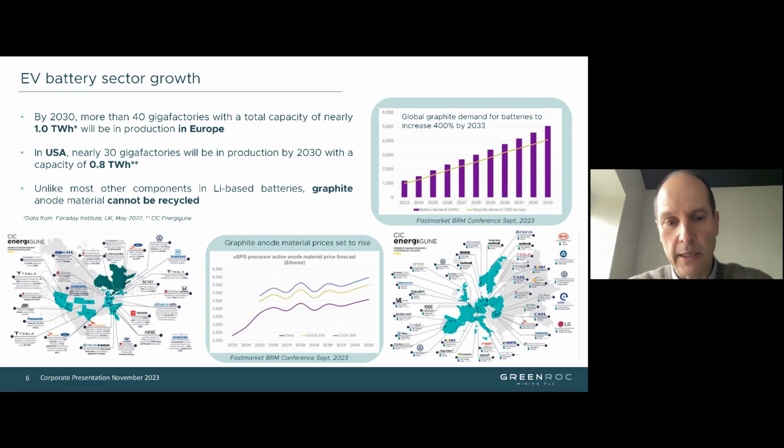Likewise, we see a forecasted price increase, which is also very significant. You see in this middle panel, forecasted by Fastmarkets, a hefty increase in some of the anode material over the coming years. A similar increase is expected for the graphite flakes. So certainly a strong market demand.